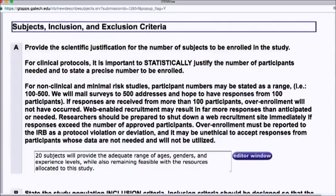Like I said, they want to make sure that we're not going to waste the time of a bunch of participants and then just throw their data out. That wouldn't be very respectful for our participants' time. If we're doing statistical tests, this might be the number of participants necessary to find a certain effect size, which we'll talk about when we talk about quantitative research.